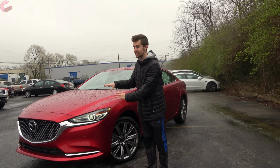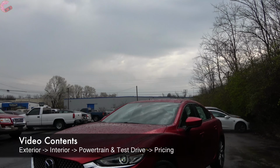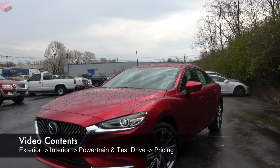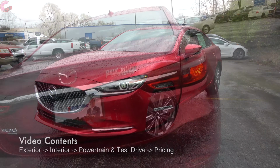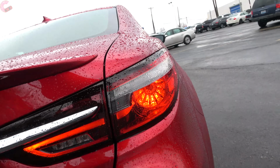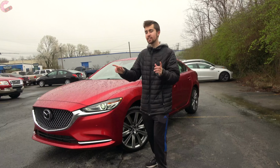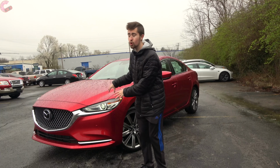For those of you who've been watching the channel for a while, you know that I really like the Mazda 6, as in it was one of the vehicles I was considering to replace my Camry. So when this Mazda 6 Signature showed up, it was something we haven't got the chance to sample yet, and I definitely wanted to check out this fully loaded top tier model. So with that all said, let's see if this is truly a class above and is truly worth the price tag.